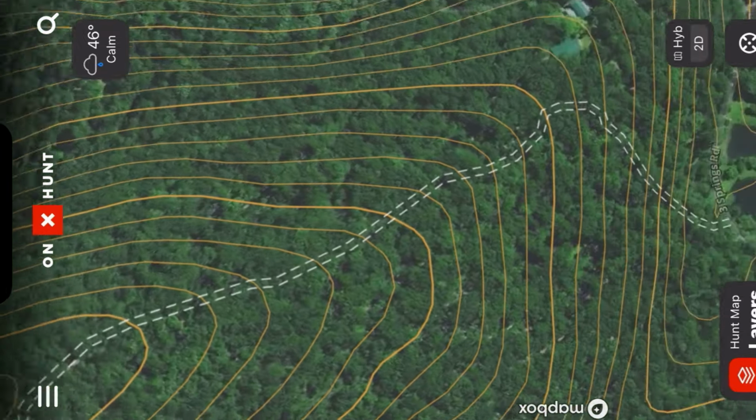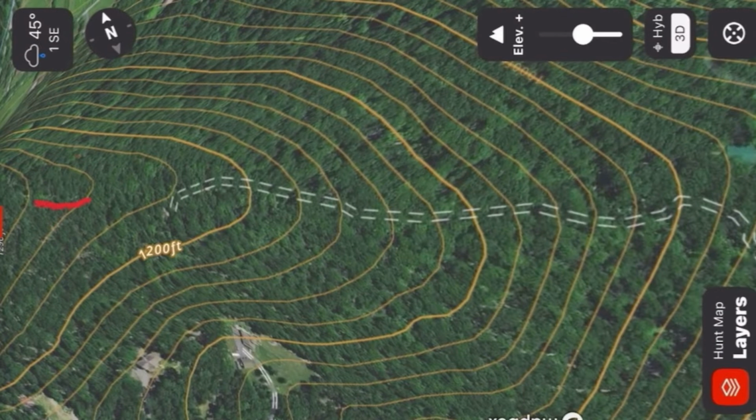Tim is set up on the north end of the property. And he's setting up just off of that peak where the deer tend to funnel down into those draws, and right where they split off, it gets pretty flat and it's pretty wide open. So he's set up in the middle there somewhere, and he'll have a really good vantage point to see both ends.